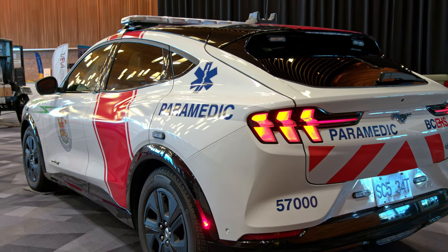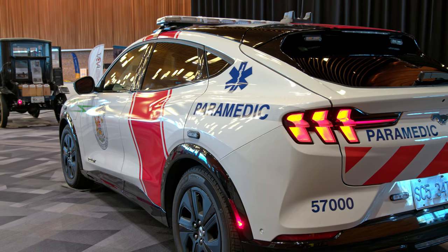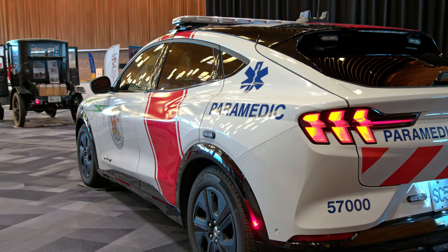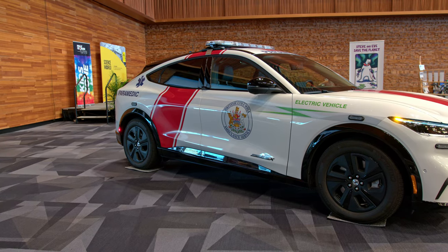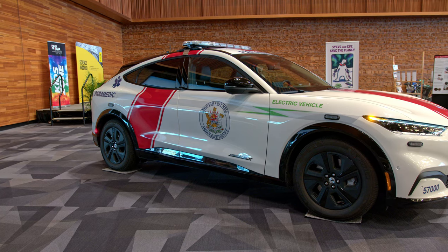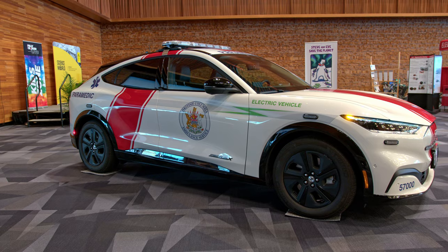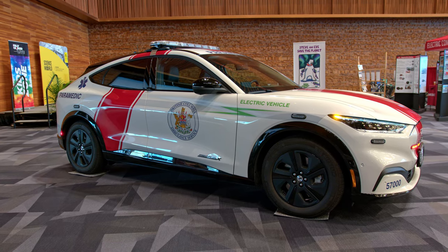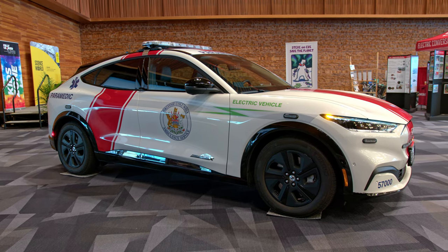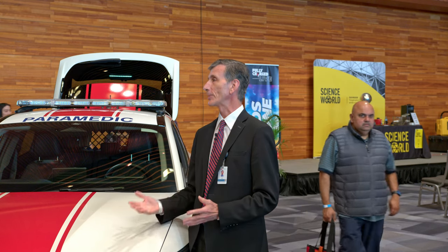And so a low acuity call will send a low acuity response unit, where the patient will probably not need to be transported to the hospital. A lot of times they won't even need to leave their home, or they might go to a local health clinic. In the case of this vehicle, for example, they will go to the highest acuity calls. So in our dispatch center, they will triage the call and send the appropriate resource.